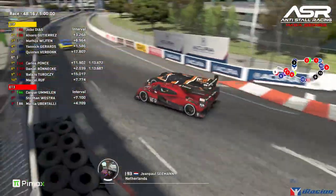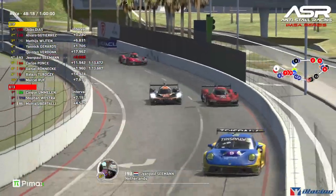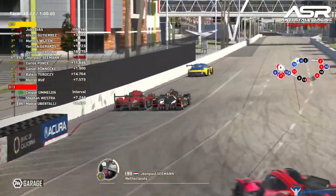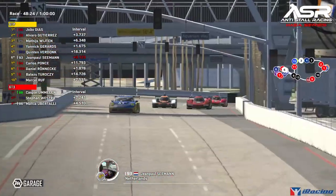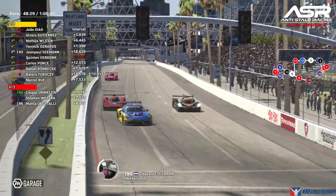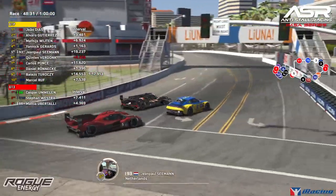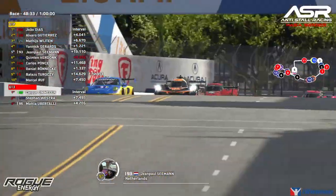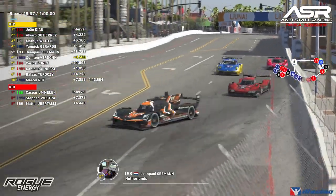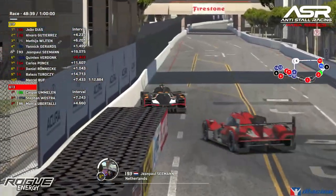He's gonna go for a move though. He's sending it. Oh, they're both twitching there. He's got the inside again. But watch Verdonk's traction. Look at that. Verdonk has amazing traction coming out of corners. Seaman's going to go for it again. Oh, and he's lined it up well with the traffic. He's positioned him beautifully, hasn't he? Wow, that was beautifully done. Verdonk couldn't go anywhere with that.